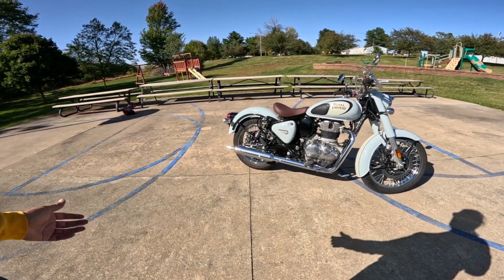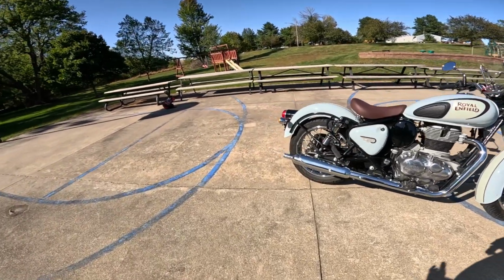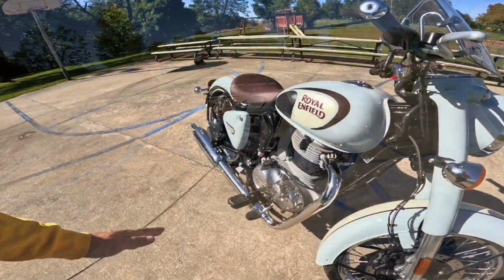I use it to run errands around town. It's such an easy bike to ride. It just does everything so well. You don't have to fight with it or wrestle with it, it just does what you need to do. Got the knee pads here.